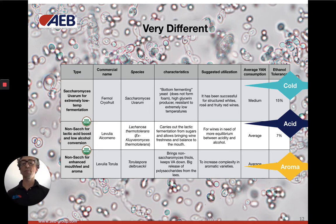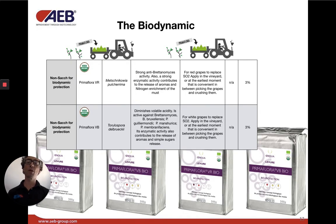Levulia Alcomeno, non-Saccharomyces yeast, high producers of organic acid. So if you're lacking in acidity, this is a yeast that will use some of the carbon not to produce alcohol, so maybe you'll have a little less alcohol, but to produce more organic acid. Levulia Torula, which is another non-Saccharomyces used for complexity, high producer of thiols, high producers of polysaccharides for really creamy wines. And that's what we call the biodynamic.